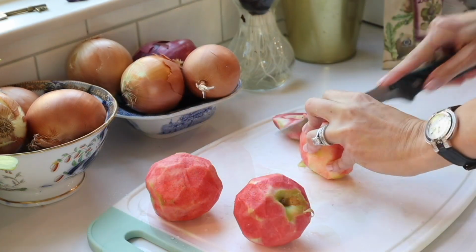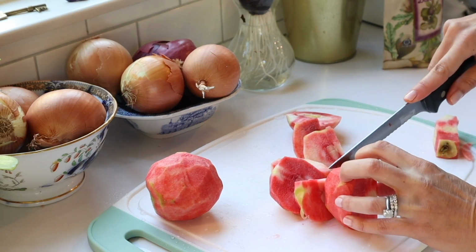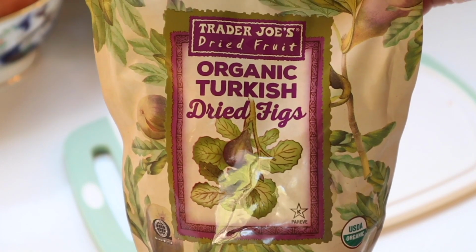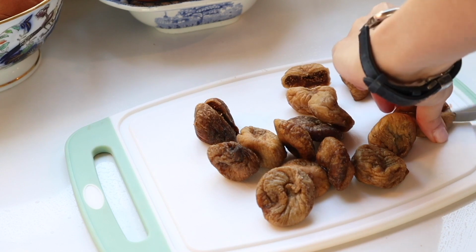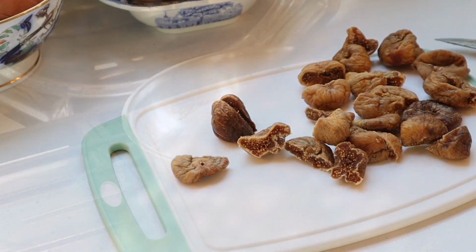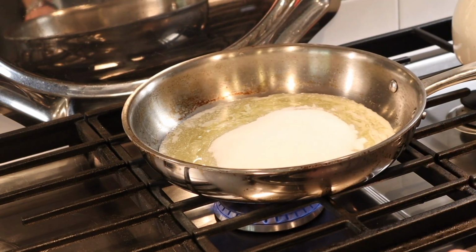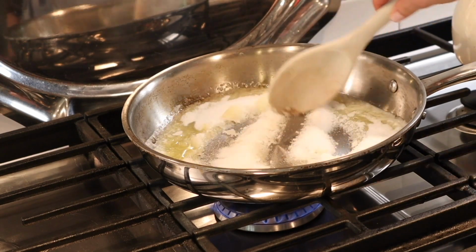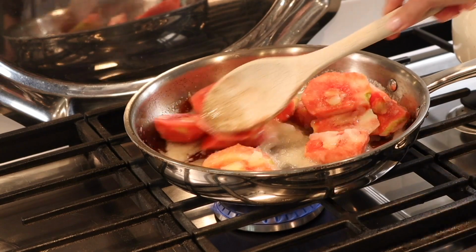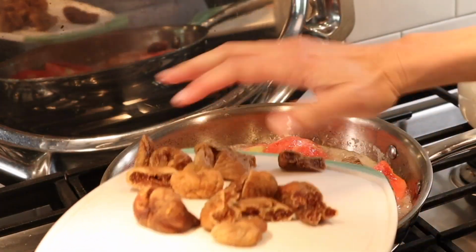I peel the apples and chop them into rather large segments. Then I take some dried organic Turkish figs and chop those in half. Now, in an ovenproof pan, I melt some butter and add the sugar in as well as the apples. We are going to caramelize the apples a bit before baking. I also add the figs and cook this on low.